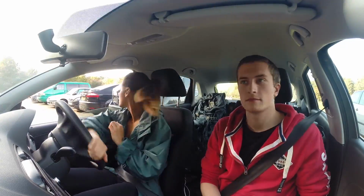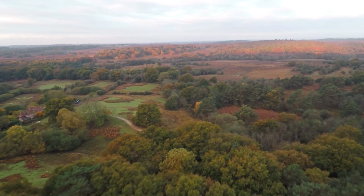The park is well known for its wide variety of different habitats and wildlife, so we were eager to get there and film, and when we arrived we weren't disappointed by the forest beauty.